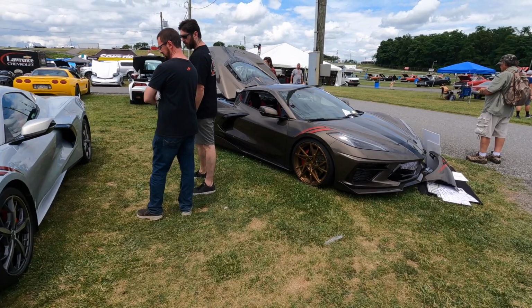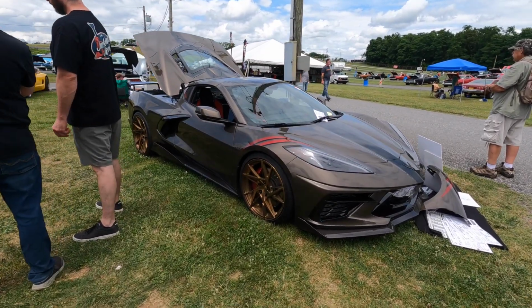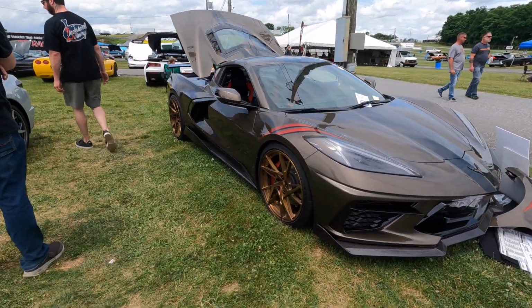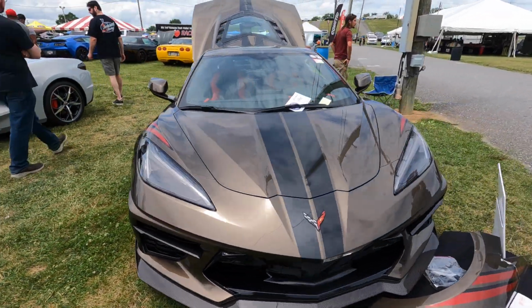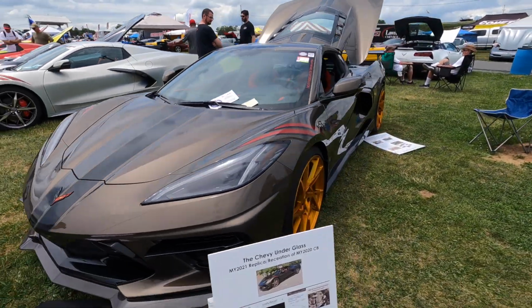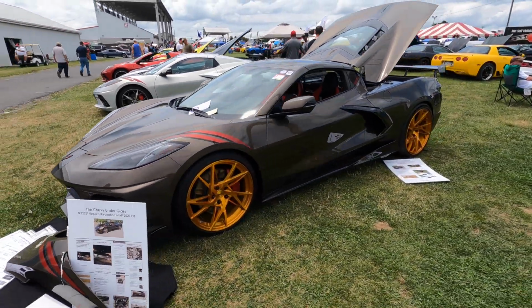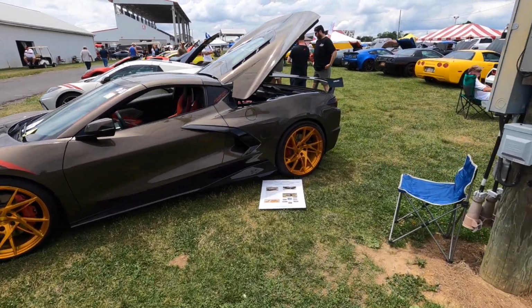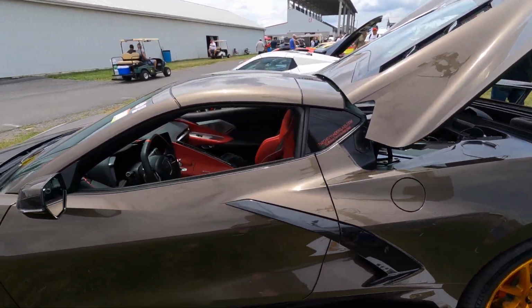Take a look at this one. This is really unique. A lot of customization done to this as far as the wheels are concerned. Take a look at the gold wheels here on the passenger side. And we're gonna swing around to the driver's side. And we've got even brighter gold wheels. So some real unique customization done to this car. Ordered with the red interior.